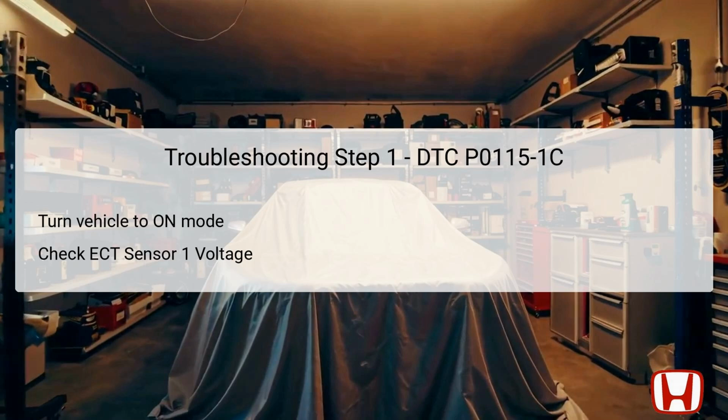If the voltage reading is normal and above 0.16 volts, attention should then turn to other potential related components, confirming that the ECT sensor outputs the correct voltage. Carefully monitoring data through the HDS at this stage is crucial for diagnosing the fault accurately.